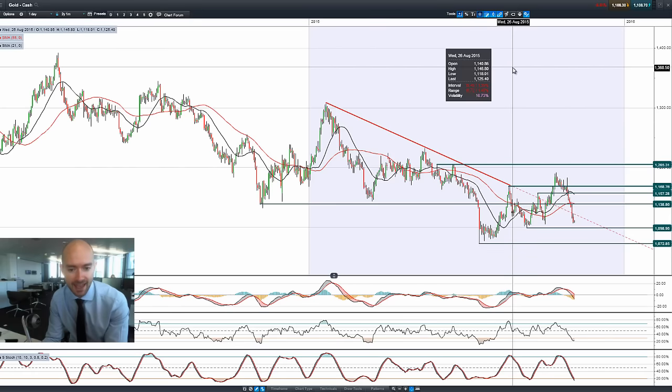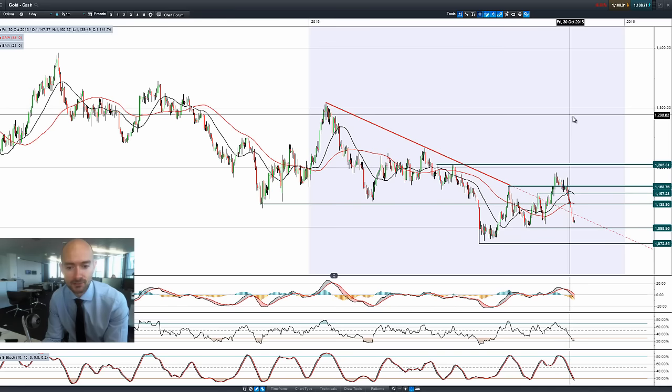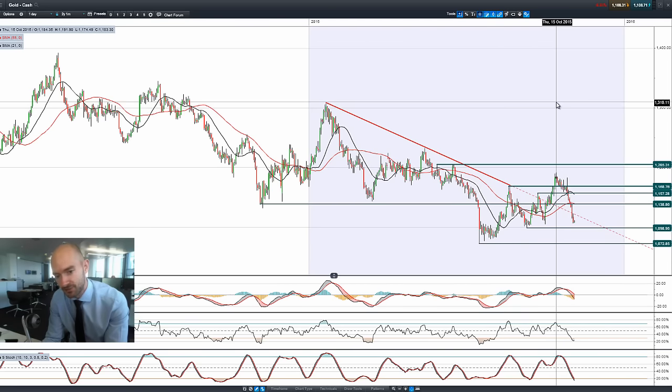And gold's just getting absolutely smashed at the moment. It's come off maybe about 6% since the start of those conversations from the FOMC.